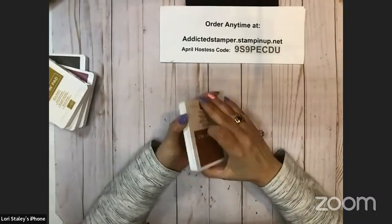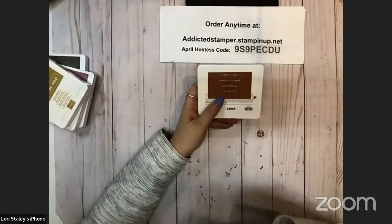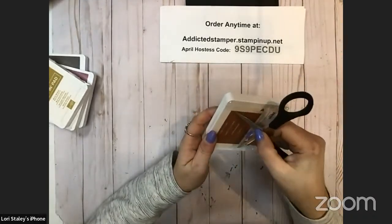The other tip is if you flip these over on the back, you have all these labels, right? So what I do, this is going to be a little bit of a challenge here. We'll see if we can do it.